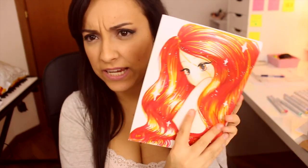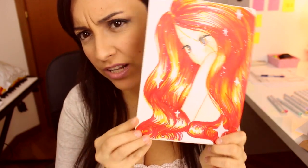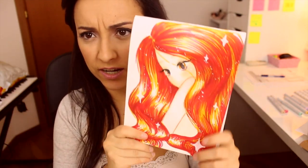Guys, I finished my drawing. I really hope you enjoy. I was inspired by fire. I don't know, because the markers remind me of fire colors. I wanted to make some red sparkly hair, and I used the Stella brush for the sparkly effect. I just want to collect all the Chameleon markers, just because I want more colors, more ideas and more videos.